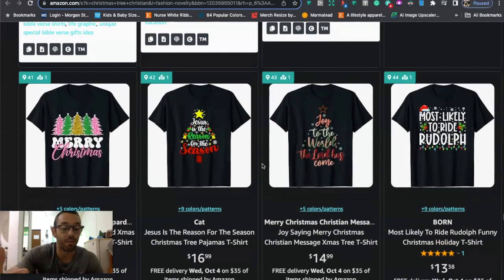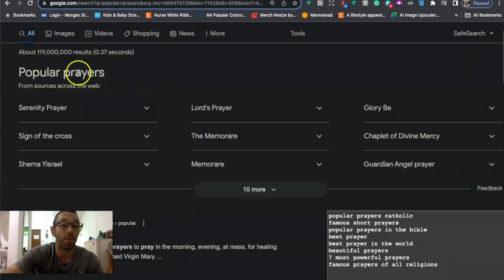But basically the idea that I'm trying to give you guys is that you can also use text, it doesn't have to just be animals. You can use your own creativity to come up with something. I would recommend that you go to Google and type in popular prayers, for example. You can do the Serenity Prayer, the Lord's Prayer. You can type in popular Bible verses, things like that. Or you can just come up with sayings. Maybe go to Pinterest and see what kind of sayings you can come up with that are similar to the one that says Jesus is the reason for the season. So that is going to be the second Christmas tree design that I have for you guys.